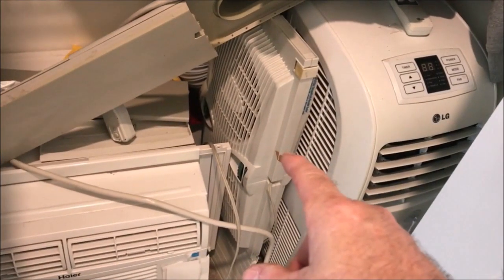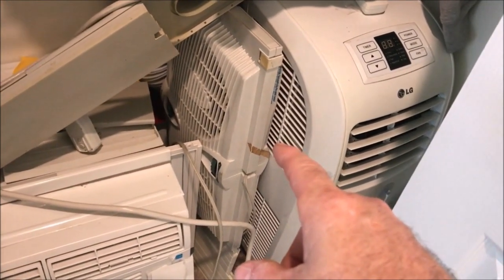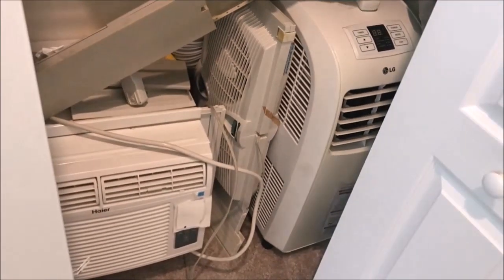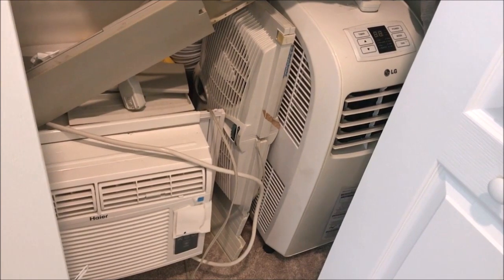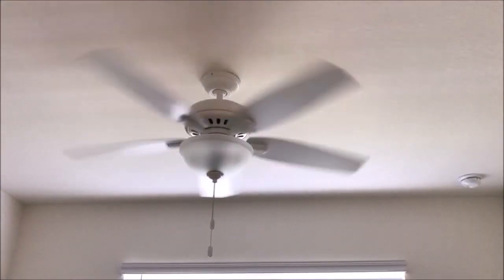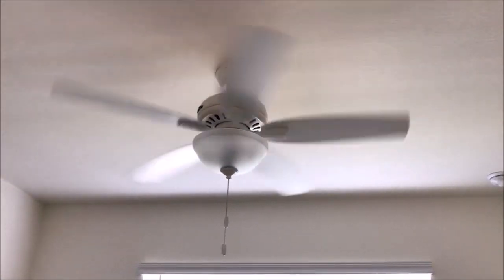And we also have a window fan. If it just so happens to be a cool night, you can throw the window fan in there and stay cool. Something very important to do when you live in a hot climate like we do here in Florida. When the power goes out and you start up your generator is when you can really appreciate your ceiling fans.